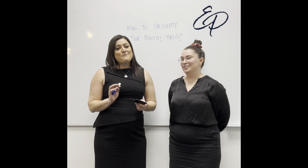It's a really good question because when you're investing in property, obviously you don't want to spend too much. You want to make sure it's a good investment. And the best way to indicate that is to calculate the rental yield. The rental yield is basically a percentage which tells you how healthy of an investment it is.